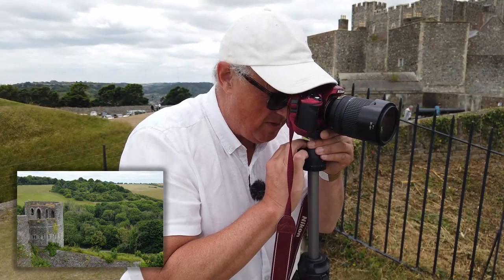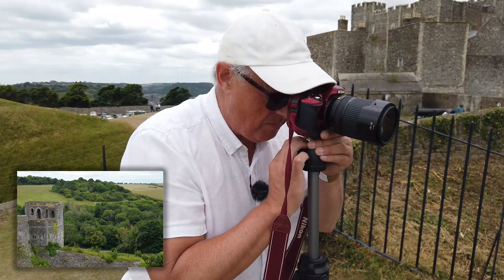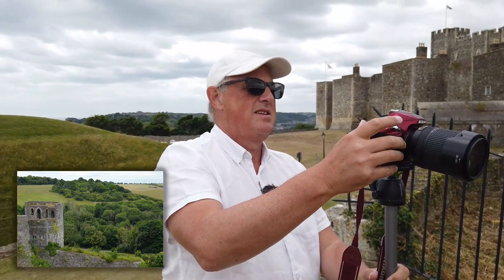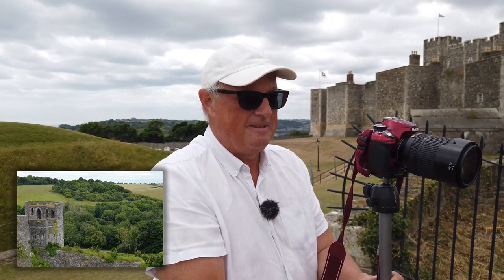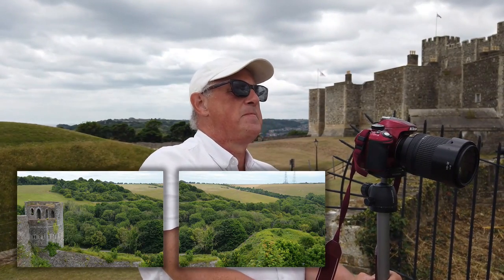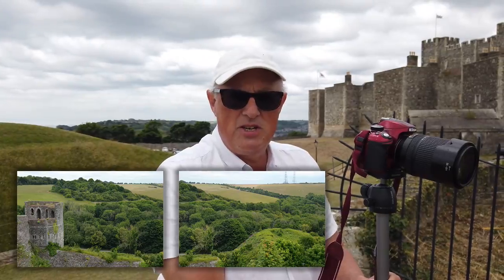I like my panoramas. Still F14, 13th of a second. Yeah, quite nice. See if I can do a little pano out of that.